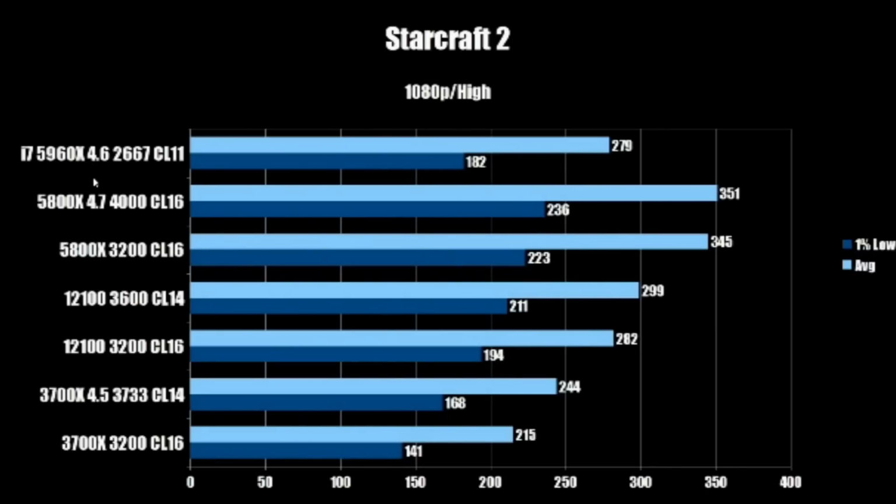Settings are 1080p high. We can see here we get an average FPS of 279 and 182 on the 1% low. Comparing this to the 3700X, that's 244 on average and 168 on the 1% low. So significantly ahead of that.